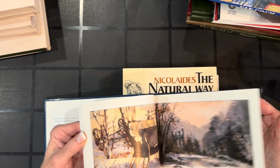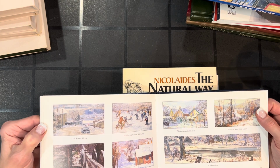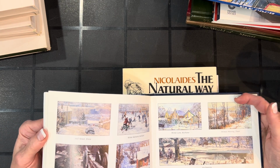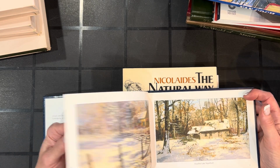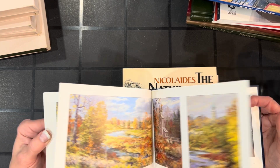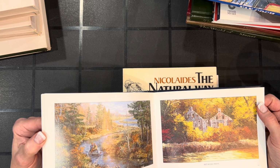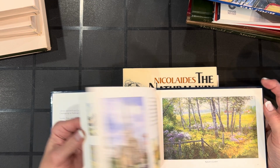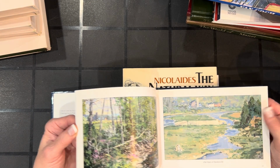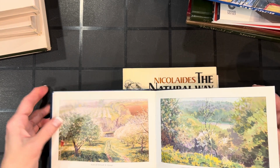I love them, which maybe explains why this book is still intact. These almost little thumbnails of, and of course, this is sort of a landscape that I would be familiar with. Just love it, love it, love it. And in case you're wondering, I love it.